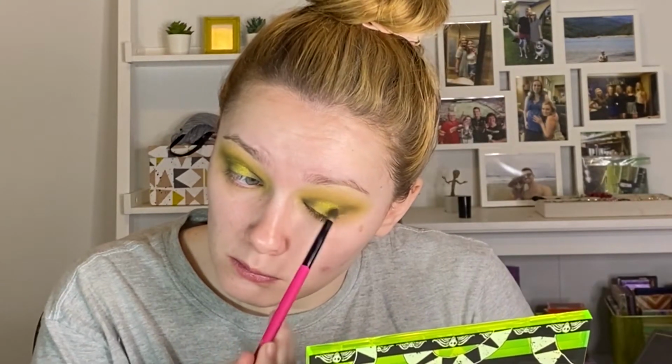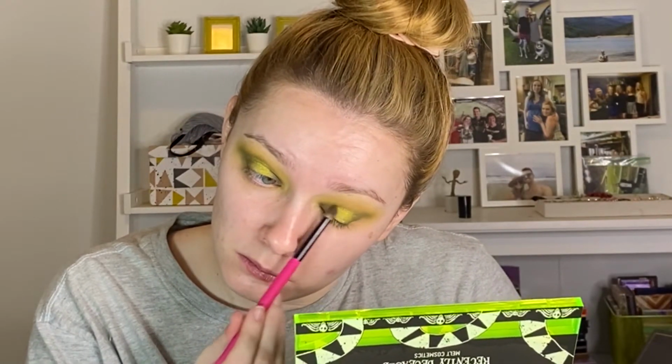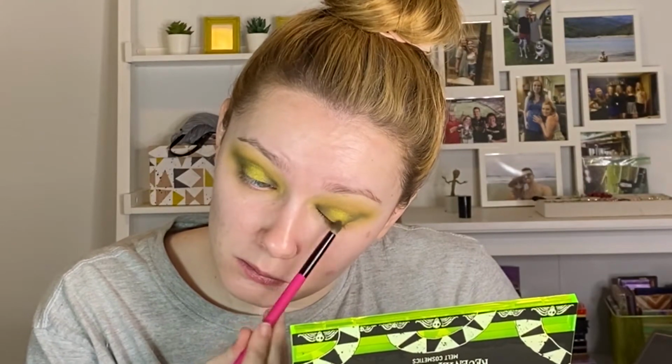And then we're going back in with the shade Draw Adore to blend in our darker greens with the bright metallic shimmer. Drawing some black eyeliner. I didn't do a full wing with this because I didn't want to create a big thick wing and lose the shape. So I was just creating a dark line to thicken up my lash line.